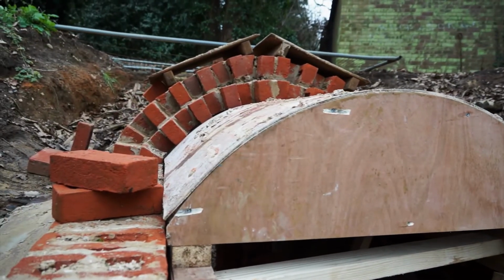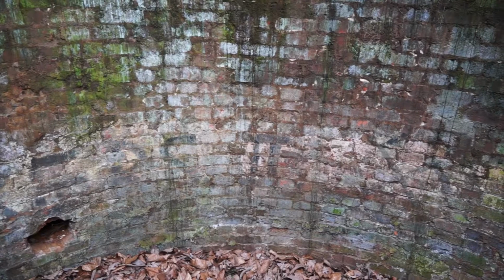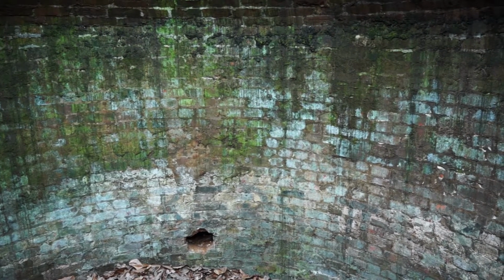A few months ago, the volunteers who have been digging the fill out from the interior revealed a bit of graffiti on the inside. They thought it might be something to do with the Second World War, but we're not 100% sure. Maybe a reference to it being used as an air raid shelter. There was no actual evidence for that at the moment.